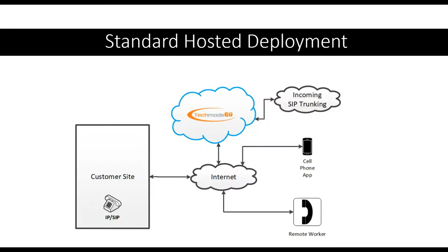And then basically everything connects to that cloud instance via the internet. So you'll see the customer site, the cell phone app user, and the remote worker all basically follow that same path. So as far as the cloud instance goes, it knows no difference. It doesn't care whether you're sitting at site A or at site B or at home or on a cell phone or a remote worker. Basically, your call path follows the same path regardless of where you actually sit. Whether it could be in the US, it could be globally, it could be wherever you would want it to be.